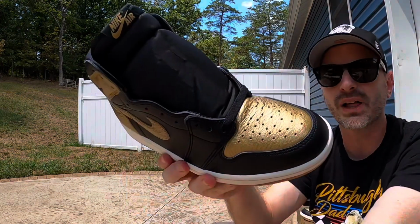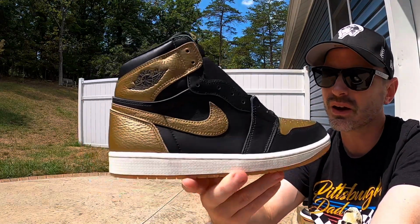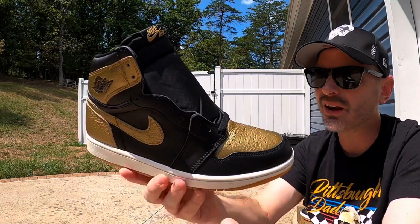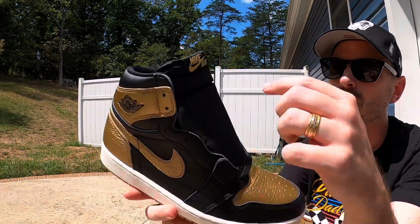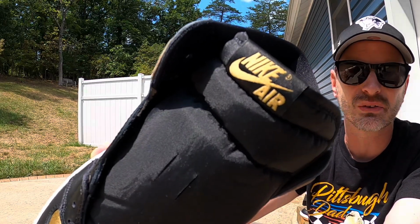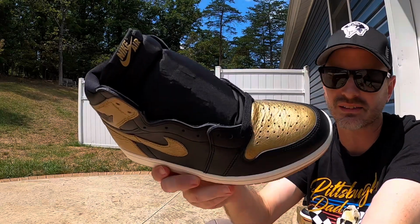These came with flat black laces already in the shoes, and they didn't come with any spares. I would have thought for sure that this pair would have had another set of laces just to give you another option. I know people will probably throw sail in there. I don't know if they could have matched this gold with a lace or not, or even just matched this color that we have on the tag on the tongue. But I'm really surprised that we only got one set of laces. They should have given us another set of laces in these.